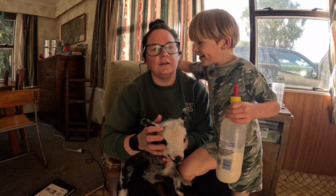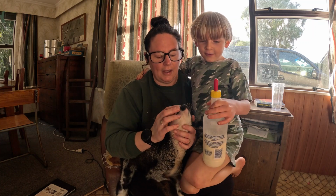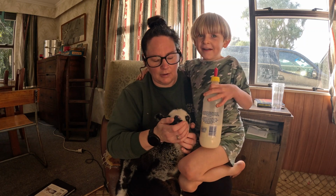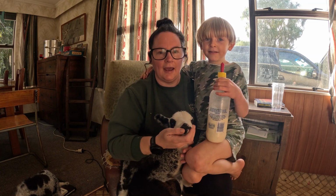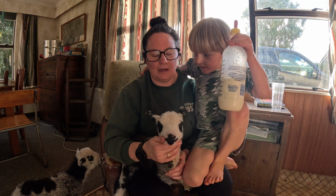I thought I would show you how we feed a brand new lamb. One of the things you need to be really careful about is not getting milk in their nose. And sometimes they do take a little while before they actually start sucking on the bottle, so you do have to be really, really patient with them.